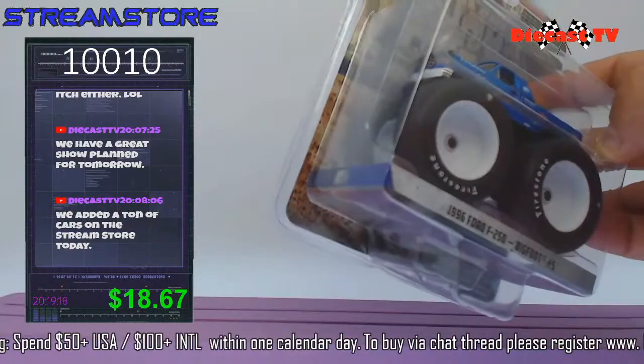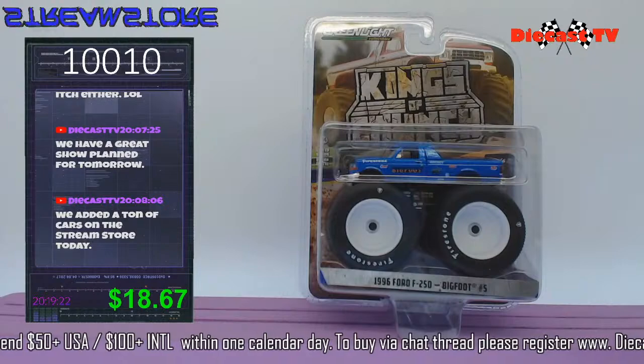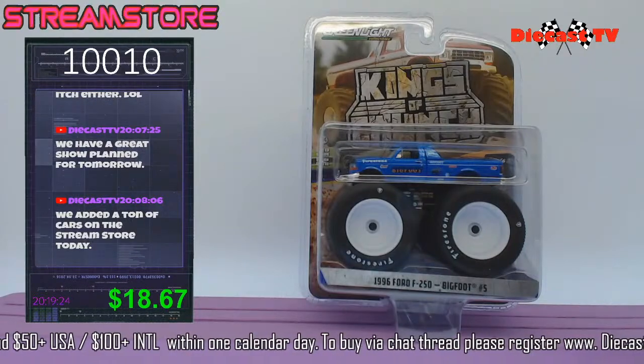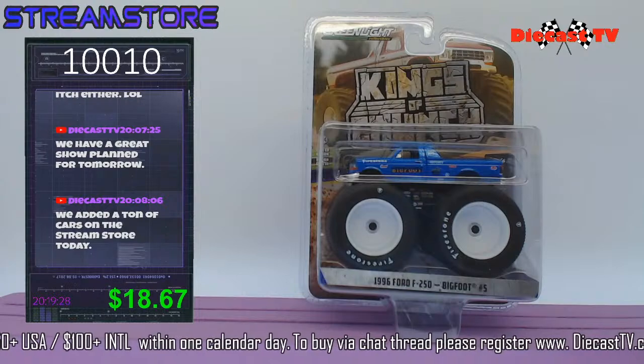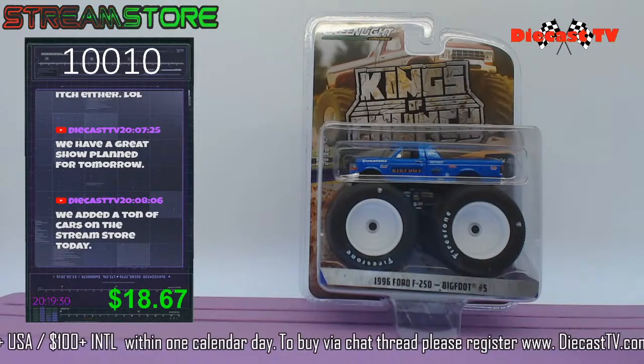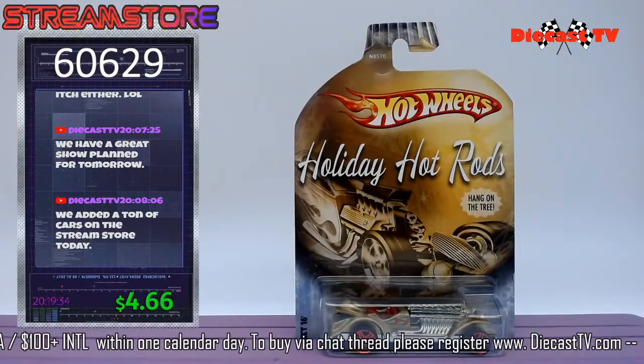Sweet, look at the size of them bad boys. Those are some serious wheels on that, and it could crunch anything. I'll tell you what, if you want to get this, all you got to do is type in the number 10010. That's right, it's 10010.